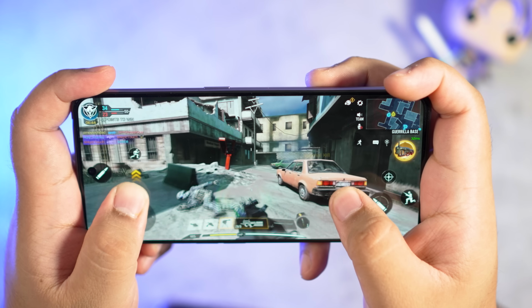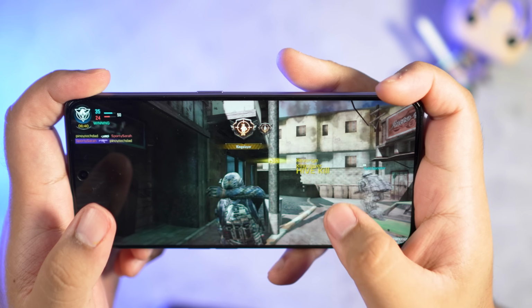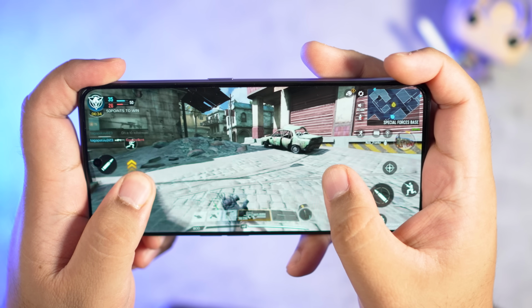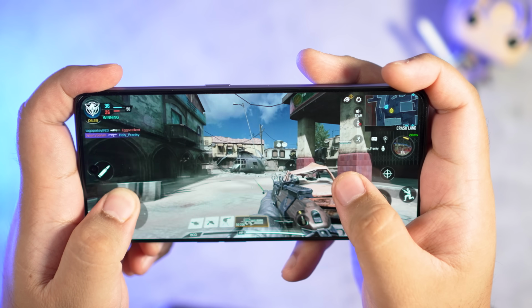Hindi na po kayo mauubusan, talagang install lang kayo ng install ng sobrang daming games or emulators dito. Yes, pwede kayo maglagay ng emulated games dito. Pwede, napakalakas po ng Snapdragon 8 Plus Gen 1. Again, hindi ko alam kung paano nyo pupunuin yung 1 terabyte na storage ito at 36,000 pesos. Isa to sa pinakasulit na devices na nahawakan ko.